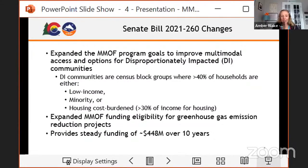So this past summer, when Senate Bill 260 was adopted, there were a few changes that were made that expanded the MMOF program goals to improve multimodal access and options for disproportionately impacted communities. Disadvantaged or disproportionately impacted communities are census block groups where more than 40% of households are either low income, minority, or experiencing housing cost burden. And this is different than the previous criteria, so we're calling it out. Senate Bill 260 also expanded funding eligibility for greenhouse gas emission reduction projects and provides a steady stream of funding of $448 million over 10 years.